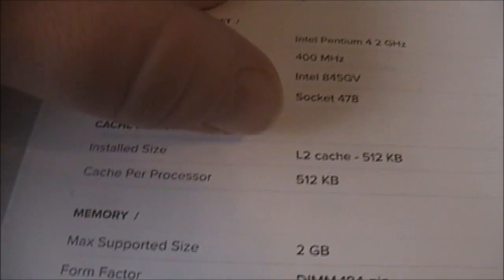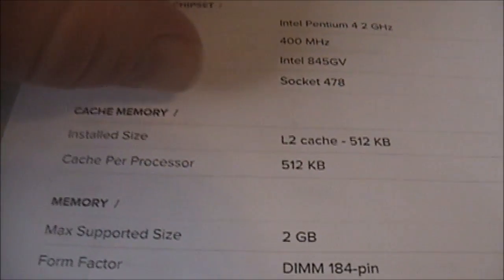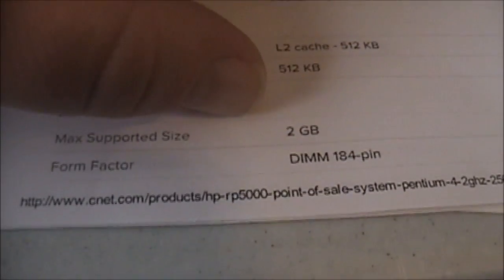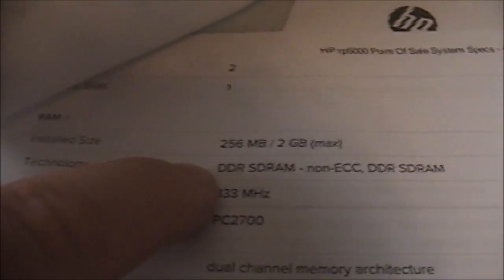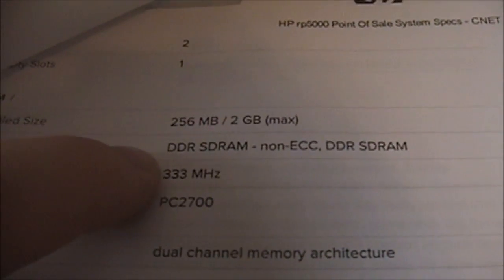512K of level 2 cache. Cache per processor is 512K, and of course that's just one core in this, so again that's just going to be the 512K. Max RAM supported is 2 gigabytes, and the form factor is the 184 pin DDR. Up here you see that it came stock with 256 megabytes of RAM. Now that had been upgraded by its previous owner in this computer.